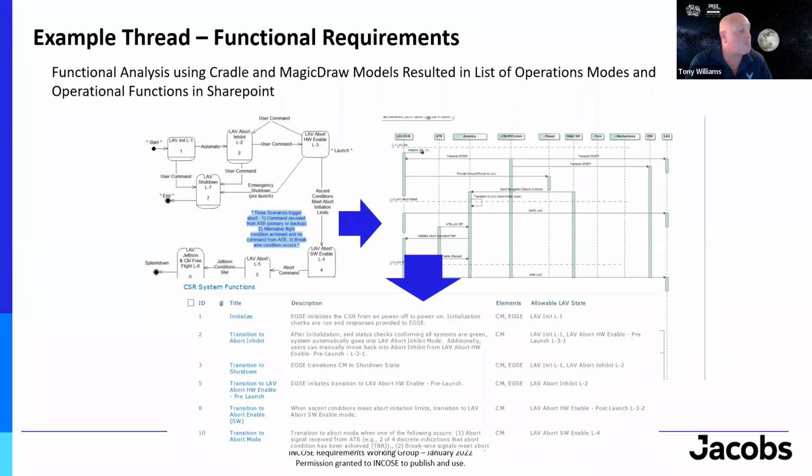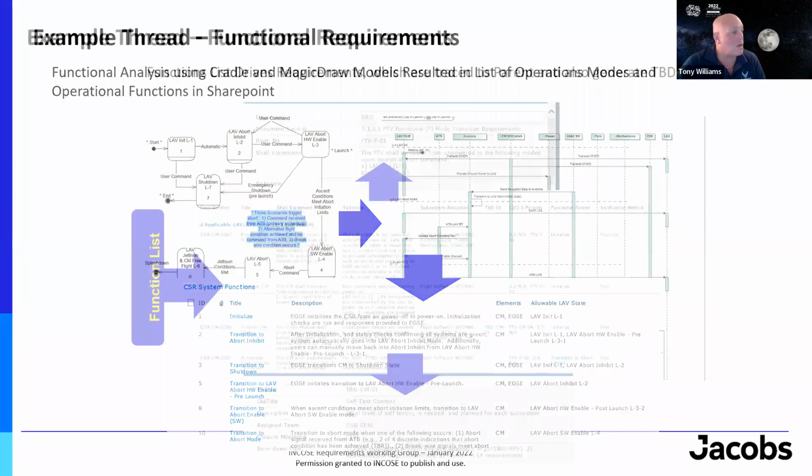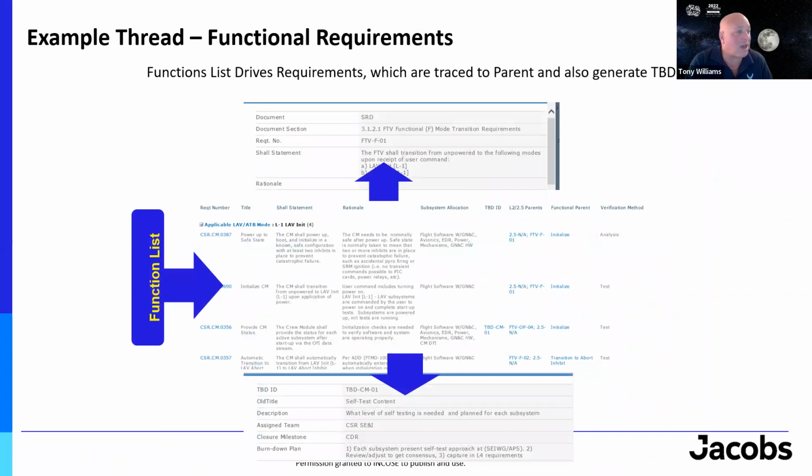So I know it's an eye chart, but what you're seeing there is the function name and description, who it was allocated to, whether it was the crew module, the electronic ground support equipment, or the separation ring, and what modes it was allowed to operate in. That was our functional description. So from there, we're now able to say, okay, I can start working on creating some shalls that are necessary and sufficient. I like that term, Ron and Lou, for implementing those functions.